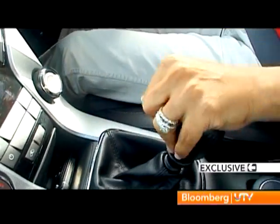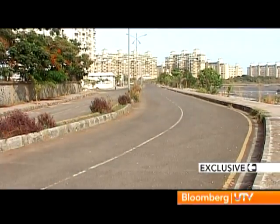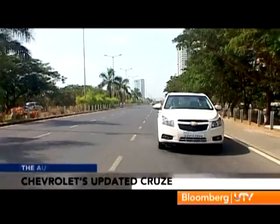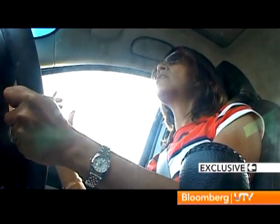Well, we took the manual out for a spin first to check it out. The Cruze's engine is refined and it's smooth, and it's not really punchy. It's got a very linear acceleration, so it doesn't feel quick, but it is. And what's really nice is because of this linear acceleration, it's very drivable in the city. You can amble around at lower RPMs and higher gears, and you don't really have to shift down to get a move on.